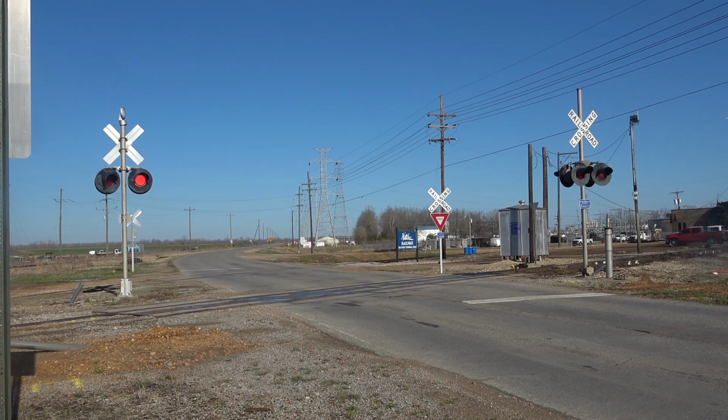What attracts most rail fans to this short line is their unique power, a GP40 and a pair of classic GE motors. We'll analyze these units in much more depth later on in the video. With all the switching wrapped up, our locomotives run to the other side of the yard to prepare for the outbound trip.